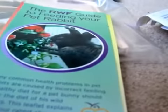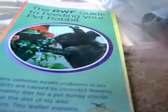Insurance. I don't know why I've got that one. And then I have this letter for you. Earlier left, it's just a bunch of leaflets that it gave me. It's from the Rabbit Welfare Association, which is the business card of the Rabbit Fostering Coordinator.